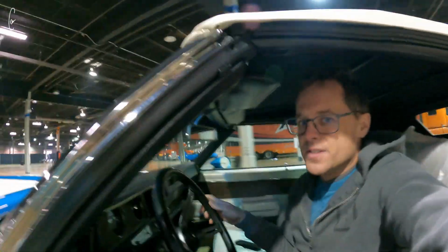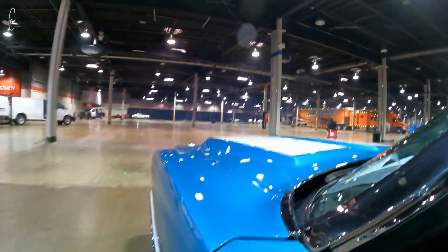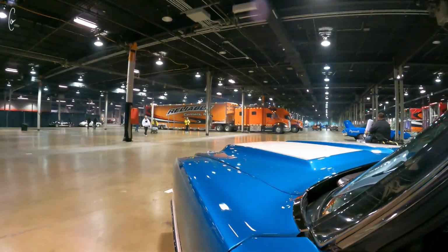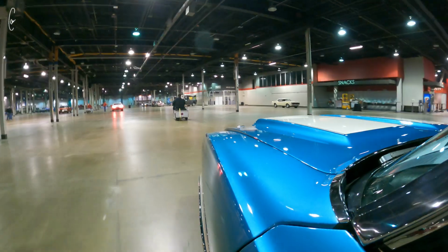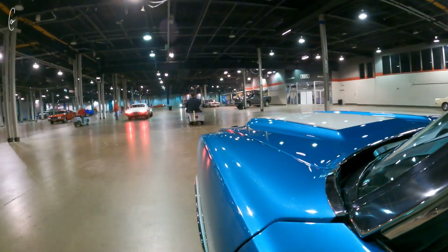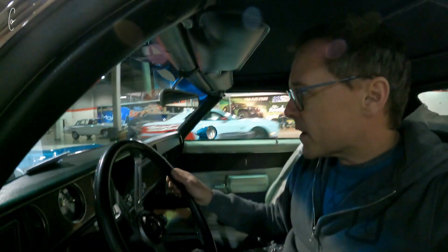I love this color too. Yeah. This car drives really nice.